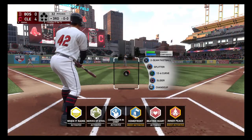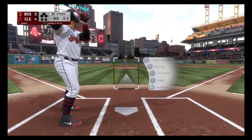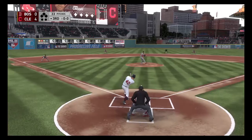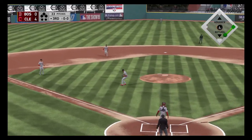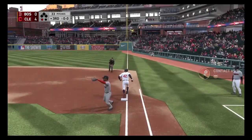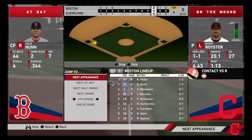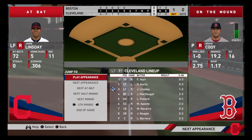Stepping into the box, Jamie Lynn. He reached on a single in his first try. Even though they're up by a boatload early on in this one, you can't get complacent and get lazy. They got to keep the gas pedal down because this team that they're playing can strike and score a lot of runs too.